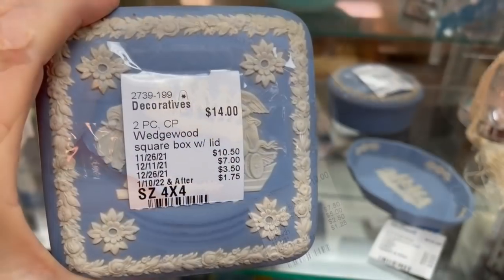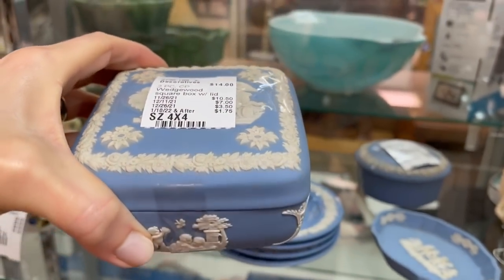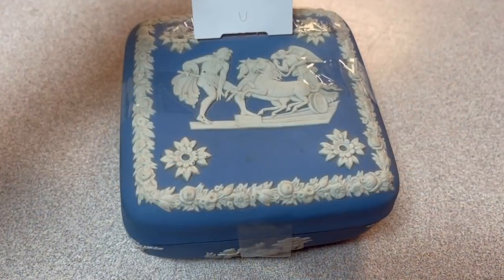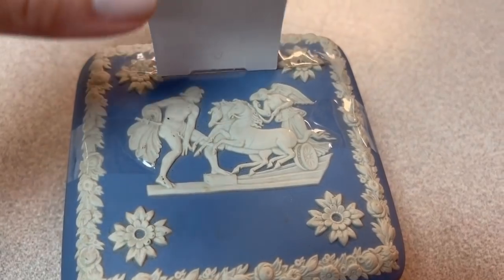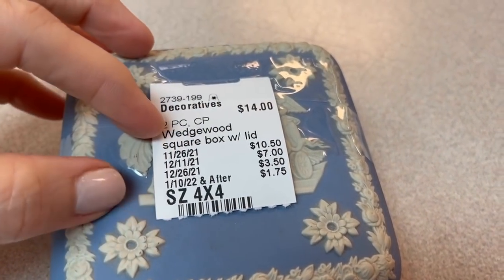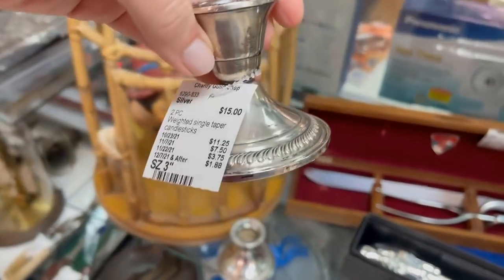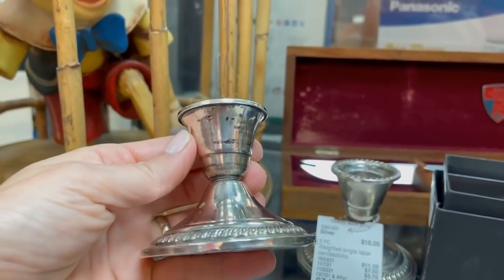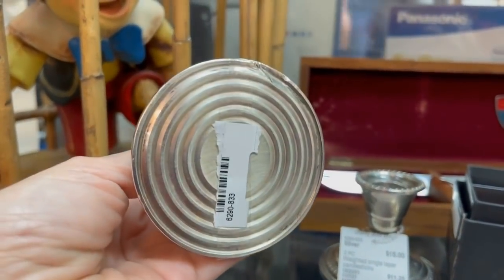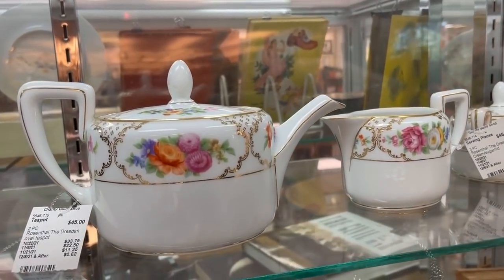I get asked a lot, how do you clean the Jasperware? I suggest Dawn dish soap and maybe use a soft toothbrush to get in the crevices and it will shine. For $14, a covered box in the Wedgwood Jasperware is a deal. And here's a pair of sterling candle holders for $15. Use some of the Haggerty's silver spray and polishing gloves, and it will shine like the Chrysler Building. What a wonderful gift.